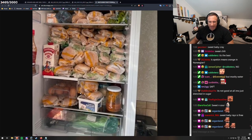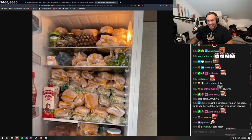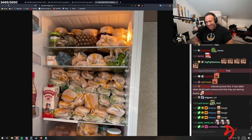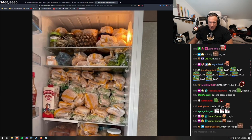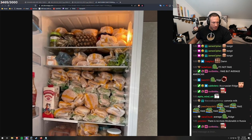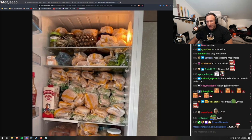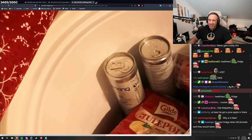McDonald's. It has to be fake. Yeah, this one has to be fake. I call a fake average American. Russian milk. And a big pineapple. What is this? It has to be fake anyway. We can close.